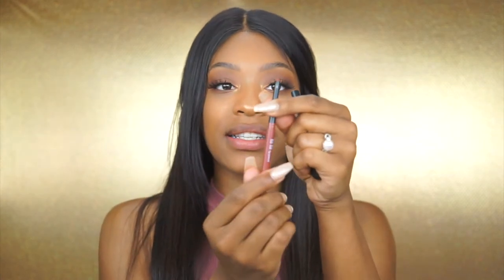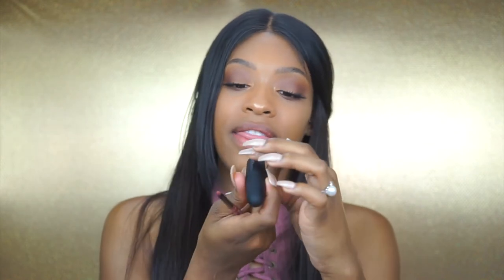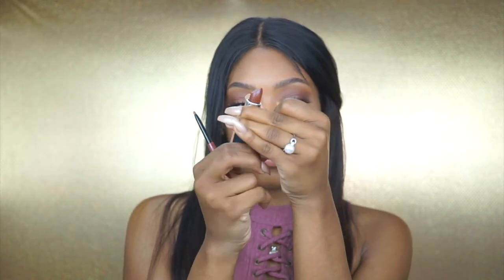We are doing Brown Bear and Nude Lala. Well, it says Lala lip pencil, but we know what that means. So this is Lala, and then this is Brown Bear. Ooh. Getting a little lighter with these pencils, honey. This is pretty. Can you see that? This is really pretty.